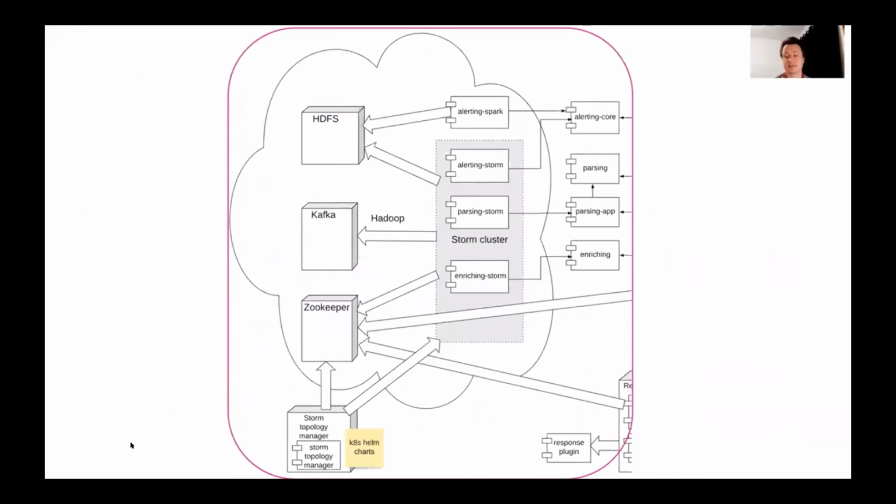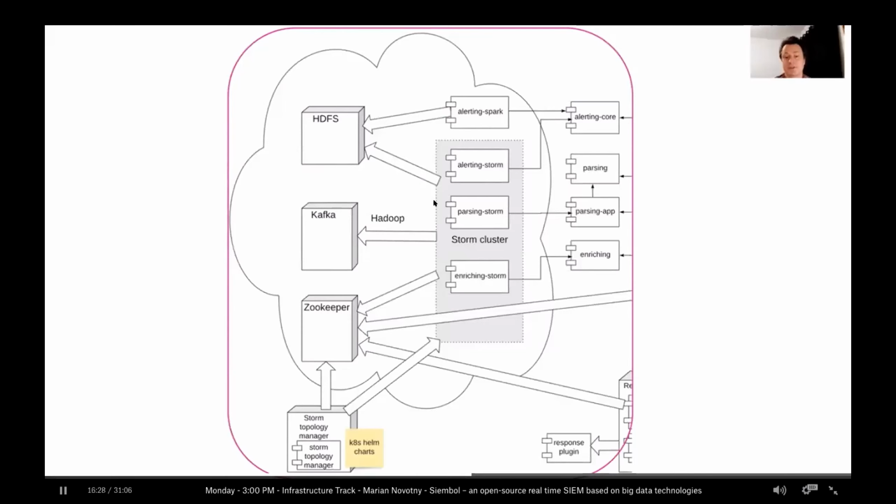Siembol adopts the desired state pattern to release Storm topologies. The desired state is computed by Siembol REST from Git configurations, and it's synchronized using Zookeeper. And Storm Topology Manager kills and starts topologies based on the state. Storm Topology Manager is deployed on Kubernetes, but the Storm cluster doesn't need to be deployed on Kubernetes. Our initial deployment was with an external Storm cluster that was orchestrated by Storm Topology Manager from Kubernetes.